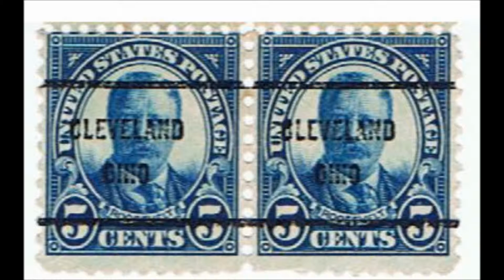To another History on Stamps, and this time we're going to be taking a look at President Theodore Roosevelt. Theodore Roosevelt has appeared on both United States stamps and stamps worldwide. Two of the stamps in this collection of mine are precanceled, and they are a joined pair.